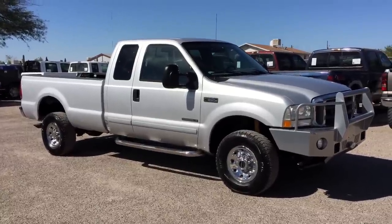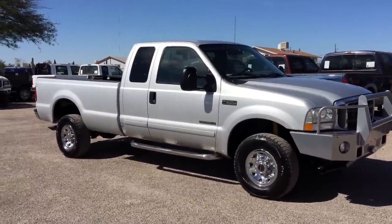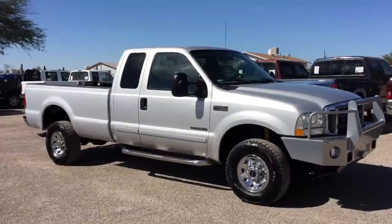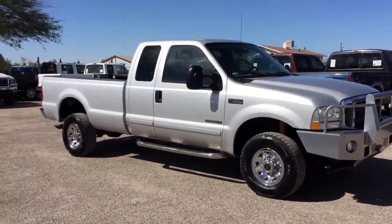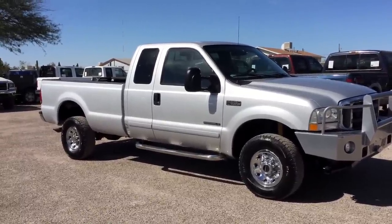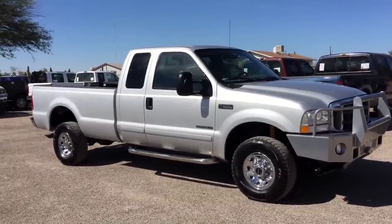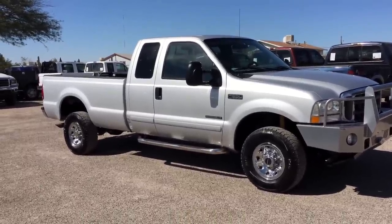We're selling this truck. It's a 2002 Ford F350 Super Cab. It's a four-door extra cab. It's a 7.3 turbo diesel. It's four-wheel drive. It's an XLT, which is cloth. It's a long bed. This truck has 117,295 miles on it. It's a beautiful truck.